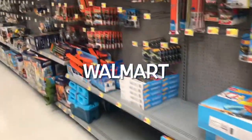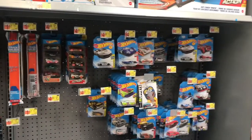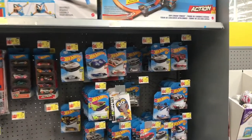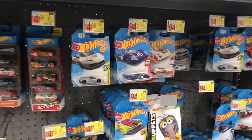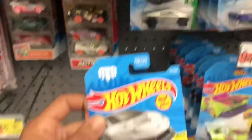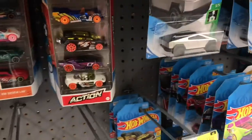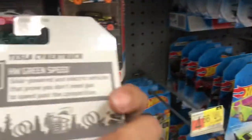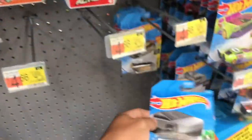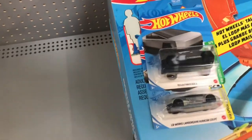What's up guys, now I'm at Walmart and I had to do a little voiceover for this part because my microphone was tripping in the store. But at this Walmart particularly, I found a couple more Lambos, and as y'all saw there, I finally located the Tesla truck. Just one casting that I've been hunting for a while now, and at this Walmart I found like two of them.